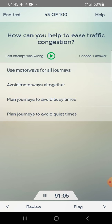How can you help to ease traffic congestion? Avoid motorways, plan journeys to avoid busy times, plan journeys to avoid quiet times. So plan journeys to avoid busy times.